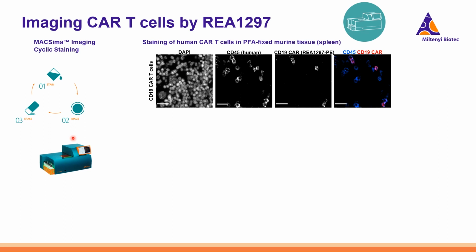And the MACSima is a phenotyping platform that allows staining cycles of more than 100 cellular markers in your fixed tissue samples. And it always works like this. You start with your staining, then you image, and then you erase the signal, then you continue with the next marker. And here we use this technique on mice harboring human tumors that were treated with different human CAR T cells. So in these fresh frozen slices, they were PFA fixed, DAPI stained, and also stained for different markers, also including CD45 to identify human immune cells, but also REA-1297 to find your CAR T cells.